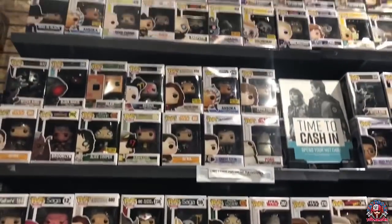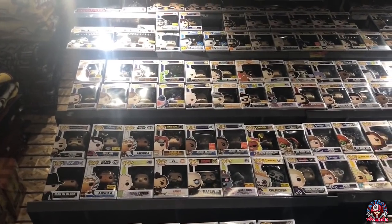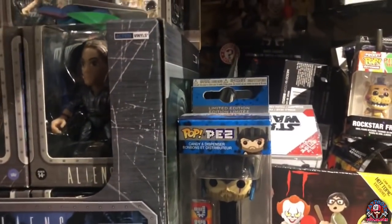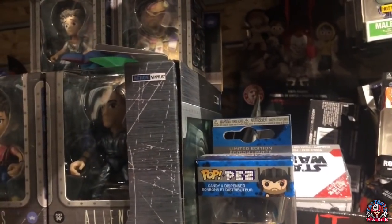There's a flocked Saga or something. I'm not really too sure about it, but it's flocked, so that's cool. I actually see a Chrome Colossus, which is cool that they have that. That was some kind of exclusive. Very cool. Definitely one I would like to have. Some more Pez dispensers. I see this one at Walmart for like $3 all the time, though. So it's cheaper at Walmart.